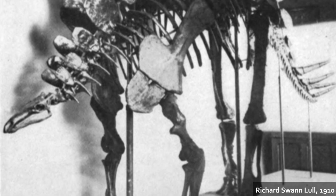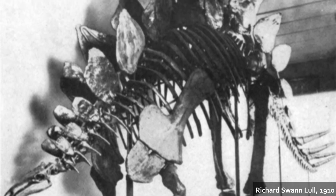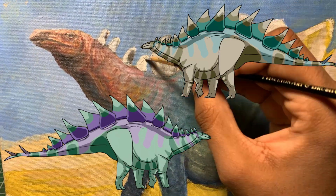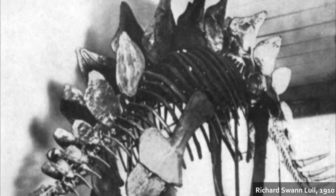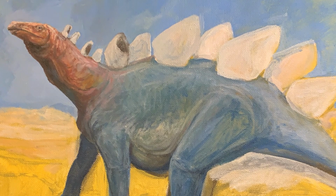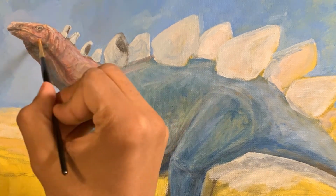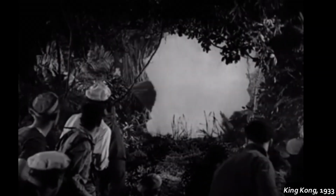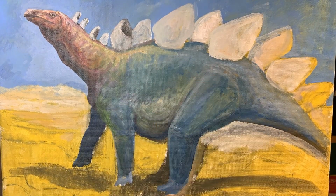Richard Lull would continue the paired plate in his mount of Stegosaurus ungulatus, made for the Peabody Museum of Natural History in 1910. There was a mixture of ungulatus and Stegosaurus duplex elements used, but of course those are actually the same species now, so that's really just saying ungulatus twice. Of course, because he ran into the issue of the plates lacking mates, it was necessary to sculpt those hypothetical plates. And this style of plates would remain a bit in pop culture, most significantly in the original King Kong and Disney's Fantasia.